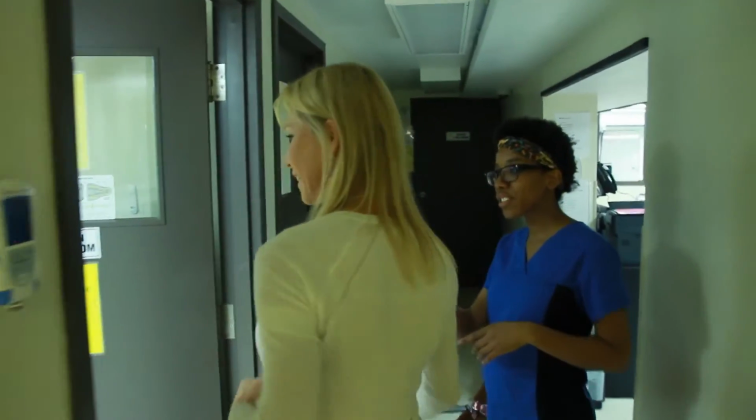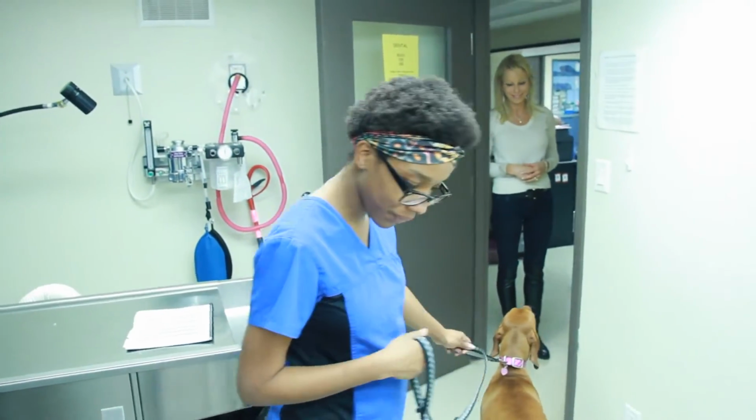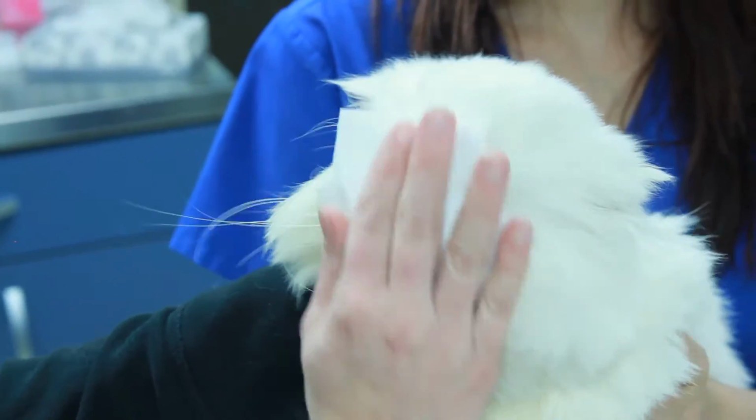Having a tour of the hospital is a great way. You meet the staff, you get to see what the facility looks like and smells like, make sure it's clean, and you get to see how a lot of the staff is treating the pets right there while you're there.